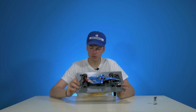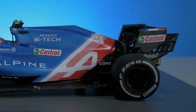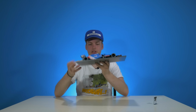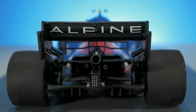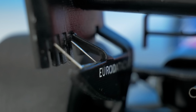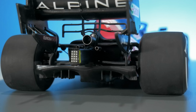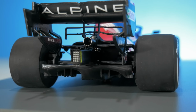Rear wing looking really cool. I don't know if I'm seeing this right, but the rear wing is actually lower than the engine cover. Alpine cars are pretty well known for their low drag rear wings. Oh wow, when I look at the back, I don't know if you can see these tiny silver bars. I mean, that looks so fragile, I'm not even going to touch it. A big exhaust we have going on there. It's curved as well. Rear lights looking really clean.